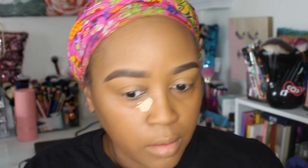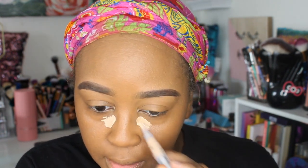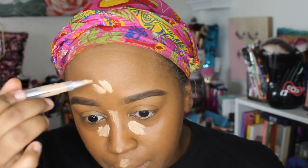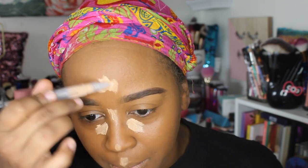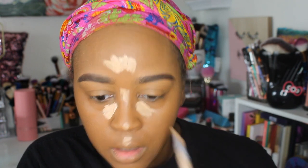Okay, so you can see the color there, and that's the reason why I didn't get the foundation, because if you've ever used Wet n Wild face products, then you know. If you know, you know. Sometimes their color is just way off. It'll say cocoa and then it's fair, you know what I mean? So we're not gonna get too crazy with this.